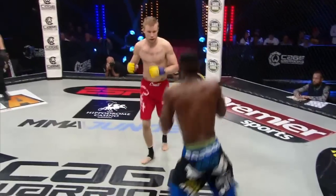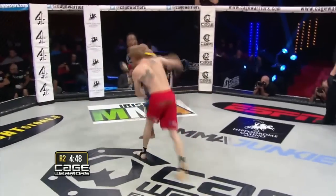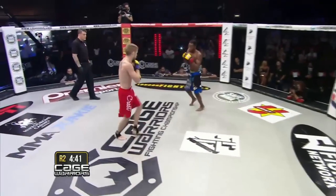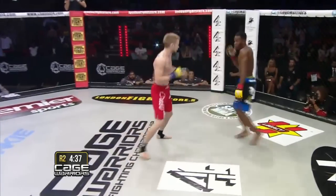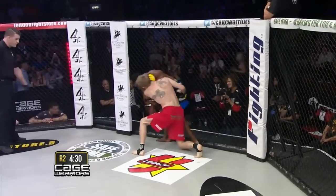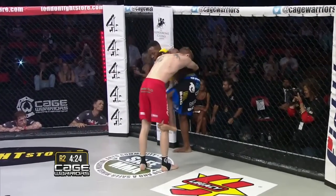Tauru taking the middle of the cage. Tait with a scything leg kick. I guarantee the fact that Tauru wants to close the distance is the reason we haven't seen Cory Tait throw anything ridiculously ostentatious or dynamic yet. Nice leg kick from Tait. Tauru, though, charges him. Connecting well, but he's got to try and get a hold of the hips. Upper body clinch at the moment.